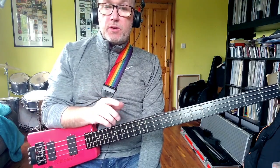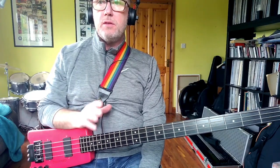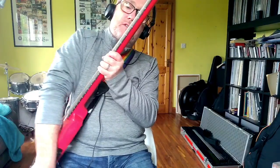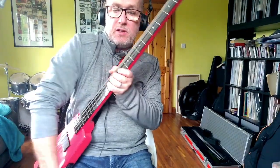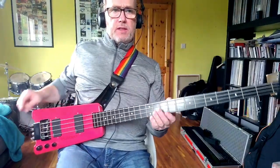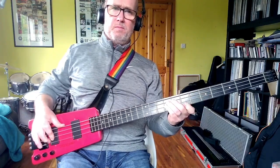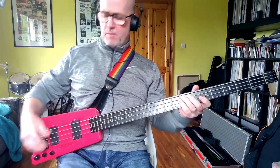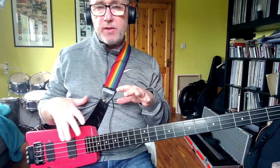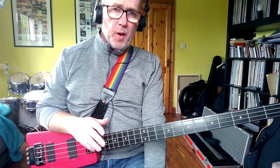The other thing I was going to say, if you have a Spirit by Steinberger instrument, the only similarity here is the leg rest, which I always find hard to get out because I've no nails. Yeah, there you go. So that goes like that. That's what that's for. Everything else, nothing else fits on a Spirit. Nothing, as far as I know. No, nothing. Not even the knobs.